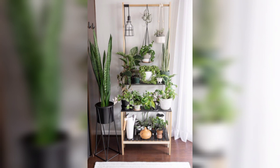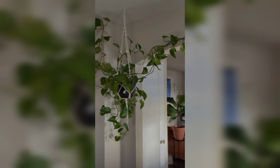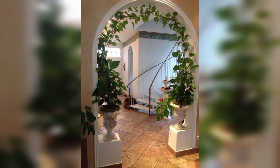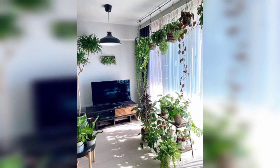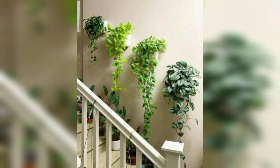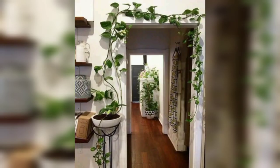Indoor plants offer numerous benefits beyond their aesthetic appeal. Here are some key points about indoor plants. Number one is air purification. Indoor plants have the ability to purify the air by absorbing harmful pollutants and releasing oxygen. They can help improve indoor air quality by removing toxins such as formaldehyde, benzene, and xylene.